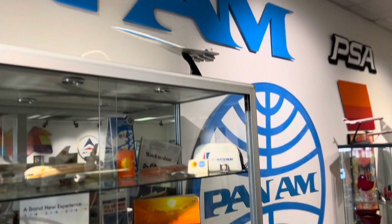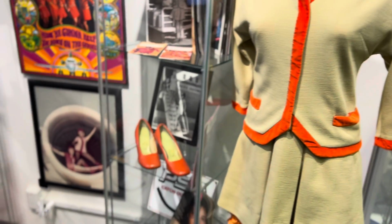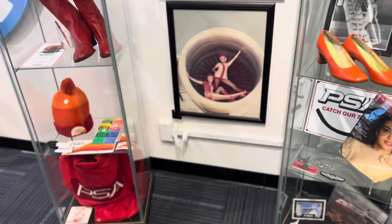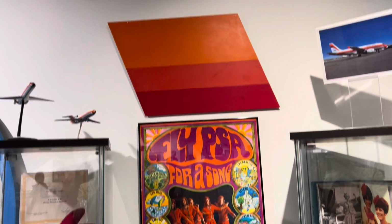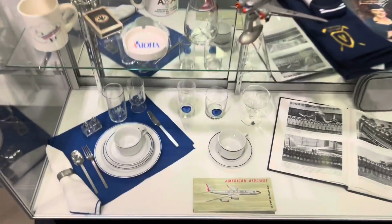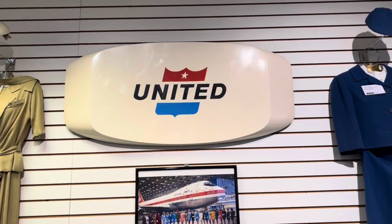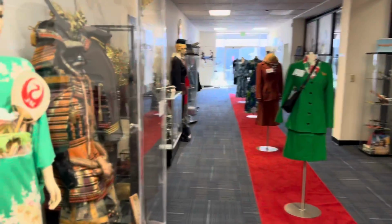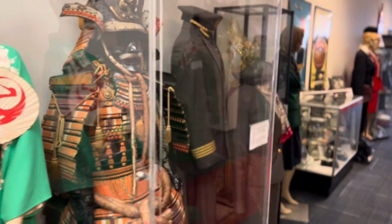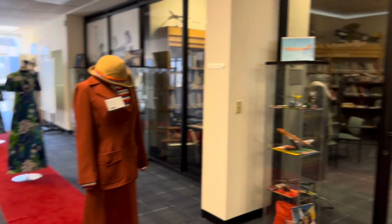And down the hall, just around the corner, we have another great room filled with memorabilia from Pan Am, TWA, PSA, and a few airlines that are still in service. This is probably their most exotic room, filled with flight attendant and pilot uniforms from airlines all over the world.